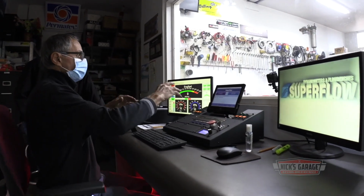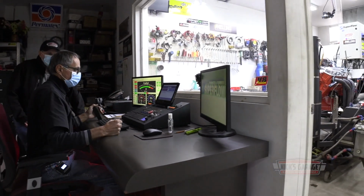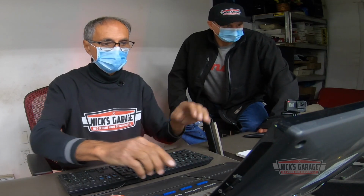So now I'm going to start it. I'm going to warm it up without the water pump. I just want to warm up the engine. I've got O2 sensors, that's on right now. And here we go. Get some heat into the heads. Now my O2 sensor is going to come on. I put it on, it takes a few seconds, then I'm going to get it started.